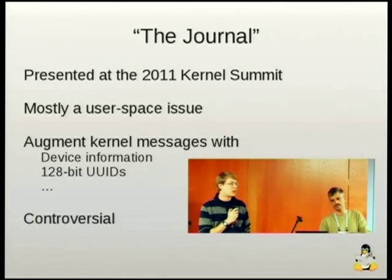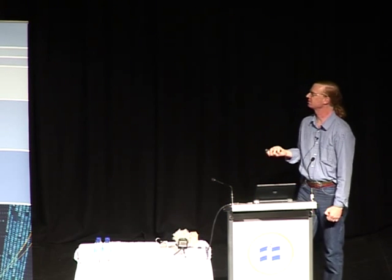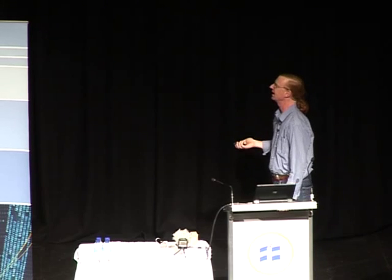But what we've seen in the last year is a new attempt to address this thing in a form called the Journal. This was presented at the Kernel Summit in October. This is mostly a user space initiative, but it requires some kernel support. In particular, they want to decorate kernel messages coming out with a whole set of environmental information, including very clear descriptions of what devices might be involved and so on, to try to regularize and structurize the messages. And they want to attach a 128-bit unique identifier onto every kernel message, so that then automated systems can look up the message, for example, without having to try to apply regular expressions to the text and try to go somewhere with that.